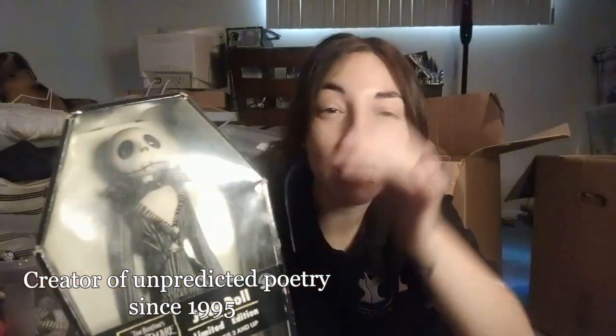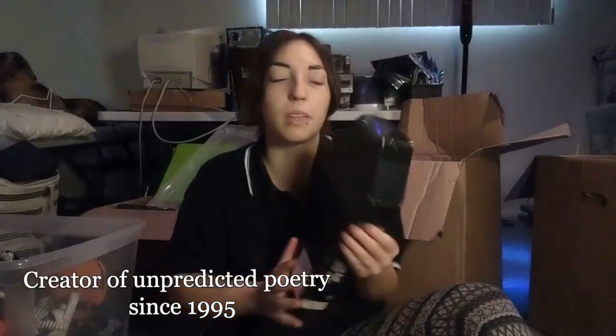I don't know if I'm feeling the skull vibe this Halloween. I got this limited edition Jack Skellington. We'll find a spot for him and his coffin. Okay, this isn't a decoration, but it's sort of like an accessory. This is also for babies. I might just give it to my nephew, but I also low-key like it. It was dusty.